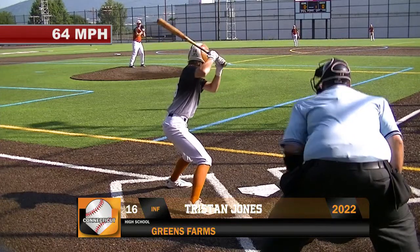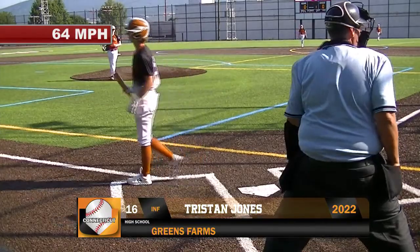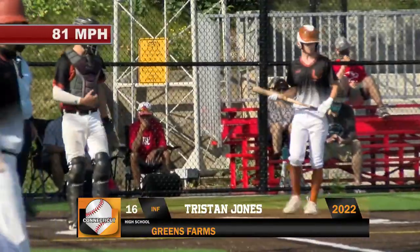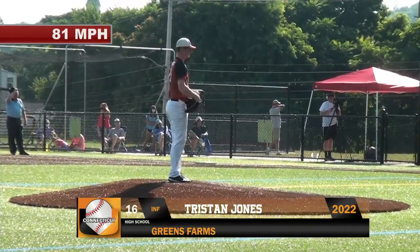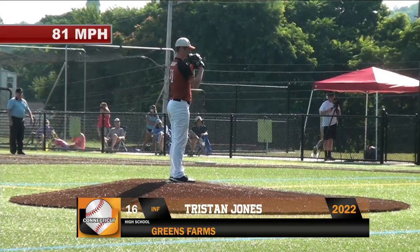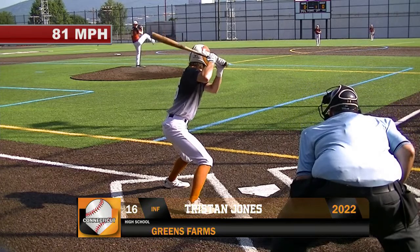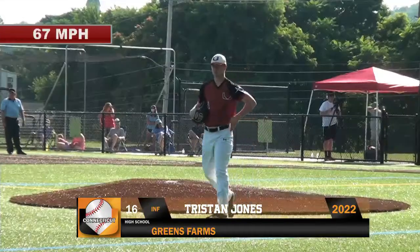Hook. Here comes the 3-1 pitch. Swung on, fouled off. Around the facility. So here comes the 3-2. Breaking balls on the inside corner, and he.